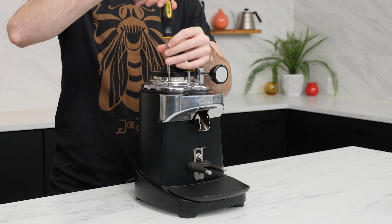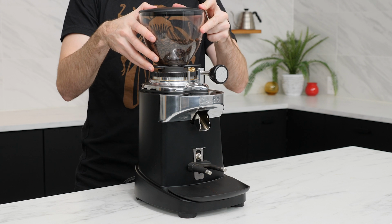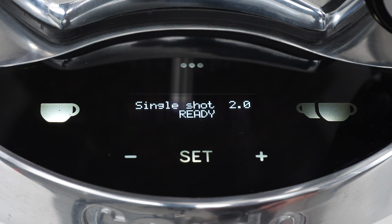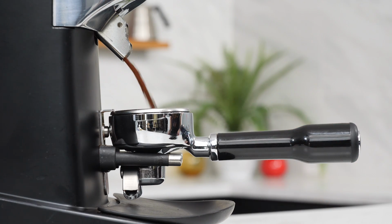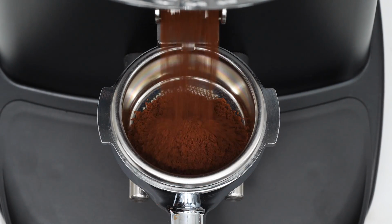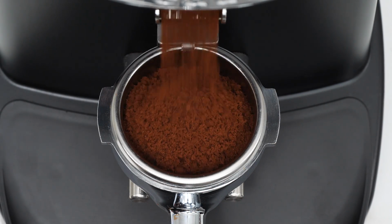Plus, when you put it back together, there's no change in position, so no need to recalibrate. The touchscreen display lets you program time doses for single, double, or triple shots, or you can grind manually on demand. The adjustable portafilter lock allows for sturdy, hands-free operation with portafilters of any size or type, including bottomless. Distribution within the portafilter is even and very clean.